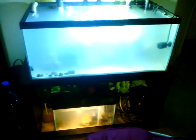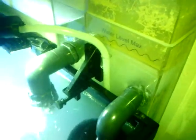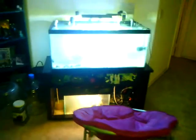Got all the temperatures and everything together and started putting my livestock back in. The protein skimmer is now skimming for the first time I've ever seen. It's running a little wet for my taste, but we'll see how it mellows out, if it mellows out over time. But this is now my new tank. I was very, very happy. It only cost me $40.